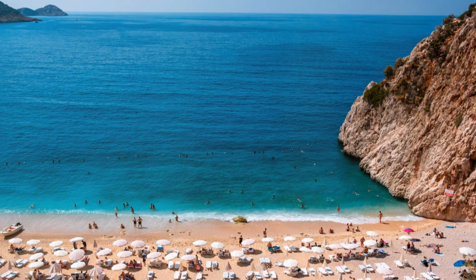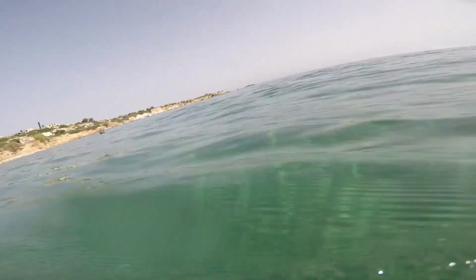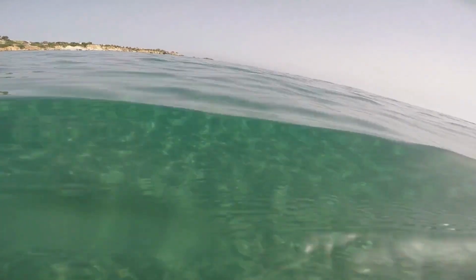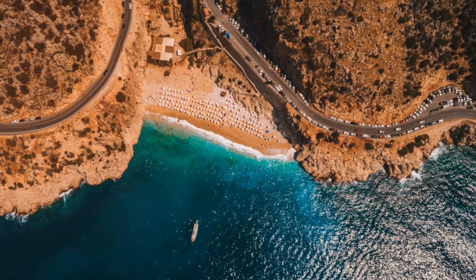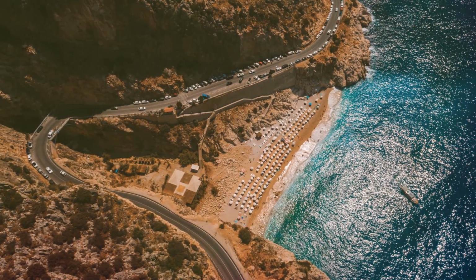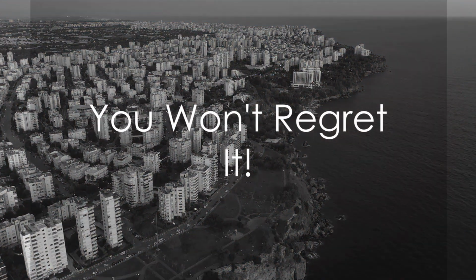As soon as we reached the beach, we were blown away by its beauty. The water at Kaputas Beach is unbelievably clear, with shades of turquoise and emerald green that will take your breath away. Kaputas Beach is the perfect place to escape the crowds and experience the natural beauty of the Turkish Riviera. If you're looking for a secluded beach with stunning scenery, this is the place to be.